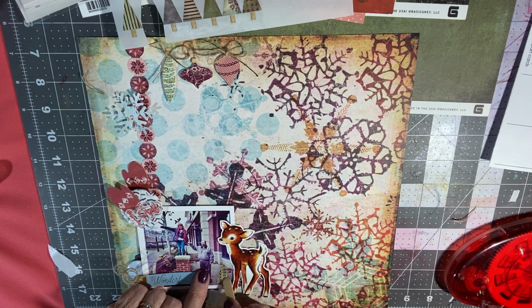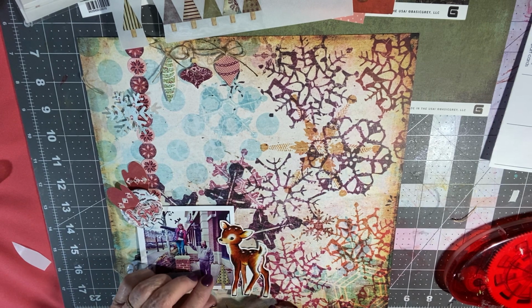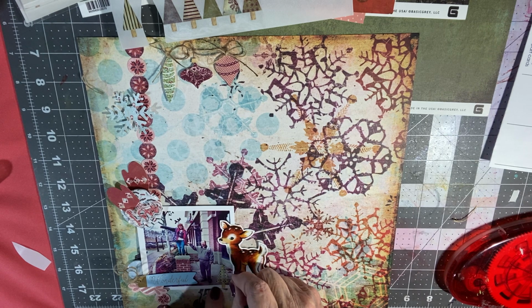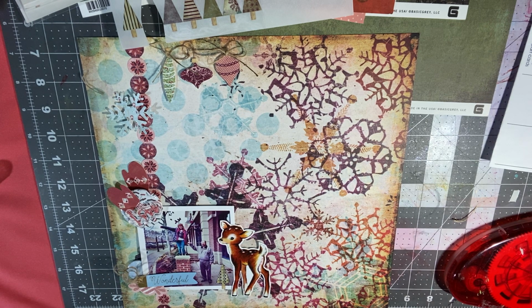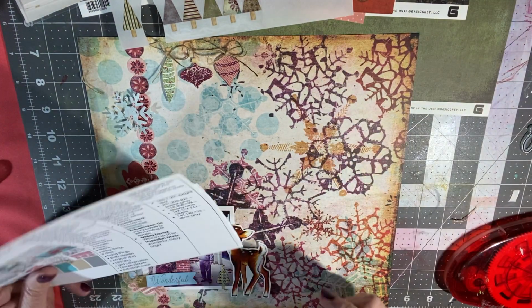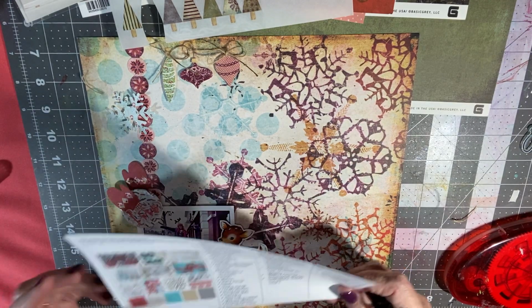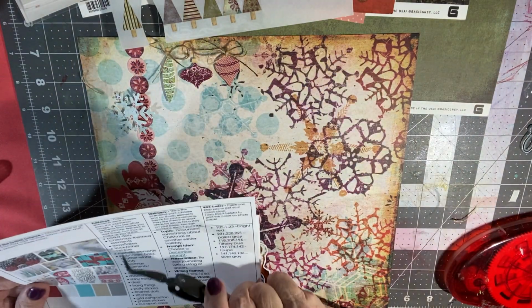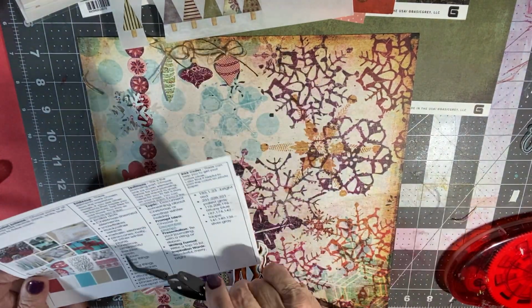That's a kind of a sidewalk view right there. We're not covering up anything important in the photo. And it just kind of adds a cute little element there. How cool is that? And so this is the great thing about challenges. It kind of pushes you to use things in a different way. Okay, polka dots. Christmas themed elements, not a problem.